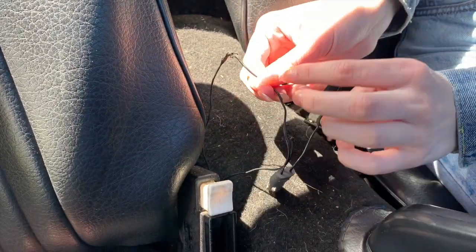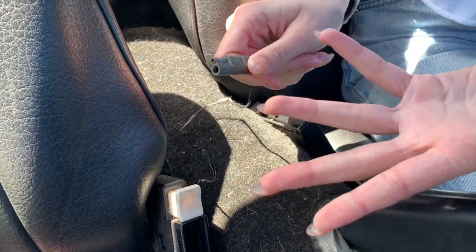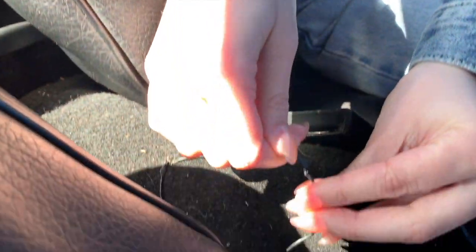Okay, the next problem is these wires here. This one is cut completely, and this one is totally crimped, so that's not gonna work. We believe it's for the fasten belt sign, so basically when you don't have your seatbelt clicked in, this little guy lights up, but it doesn't, and that would also explain the beeping in the door, because something's off, and they think that your belts are not on, but they are, because we're safe. So basically we're gonna do a little repair job, and we're gonna try and connect these two wires, and hopefully that solves the problem.